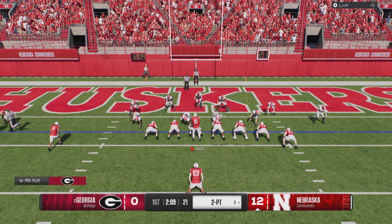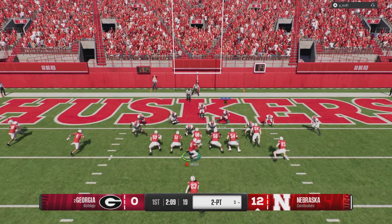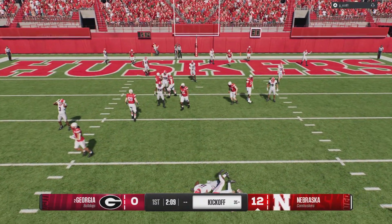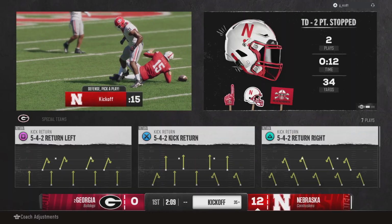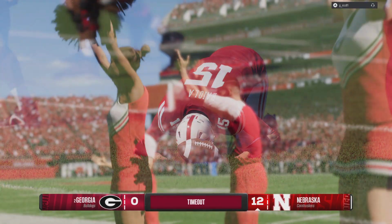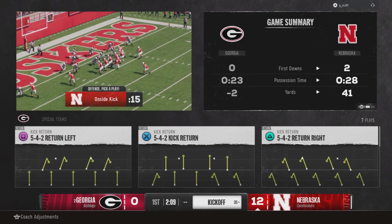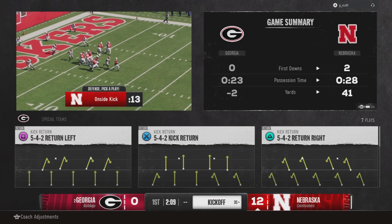Two-point conversion attempt is on the way. Looking to throw, it's Raiola. And the defense on him, and he will go down. Sacked on the two-point try. We've got a timeout from the kicking team. 12, Georgia, 0.